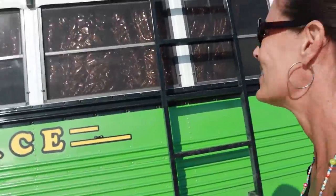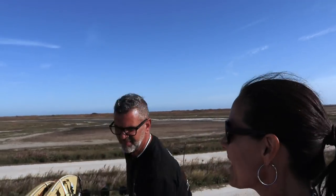Let's go up for the full bird's eye view. It's a little windy up here. The view is great, but it's a little breezy. Sorry if there's wind noise. This is pretty cool. I like it here.